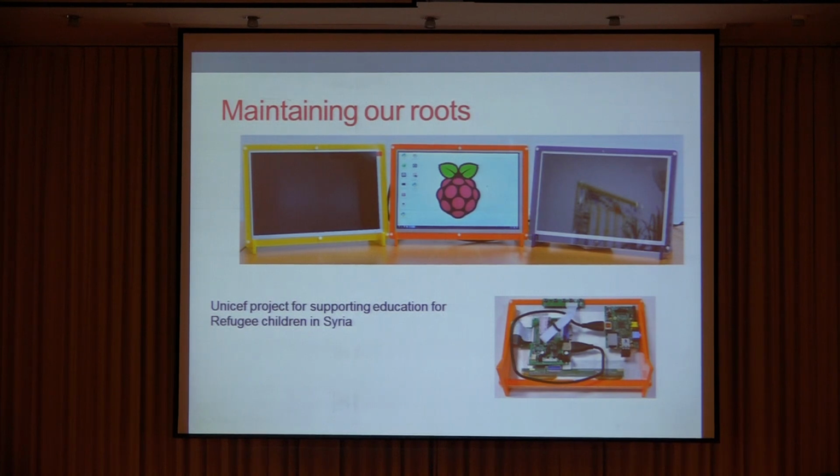This is one of the examples where the foundation has been instrumental in the education area. This is a project funded in part by UNICEF and in part by Kickstarter, to provide means for education for the children of the refugees of the civil war in Syria. This is in partnership with Khan Academy.